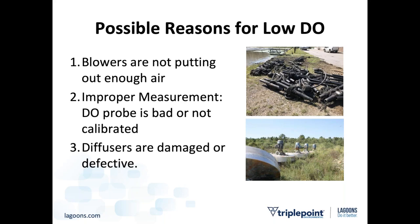This is a new system, so that wasn't likely. We'd seen it as they were installing it, so we felt good that it was installed and the diffusers were fine and assembled correctly. But in other lagoon facilities where we've seen low DO, like up here, this is actually an old system that was pulled out and replaced with an aeration system. You can see here that these diffusers are just ragged up like crazy, and they were having a hard time getting DO in there. When you have a hard time getting DO in there, you typically have a lot of lagoon odor, as we saw with the liquid case study earlier.